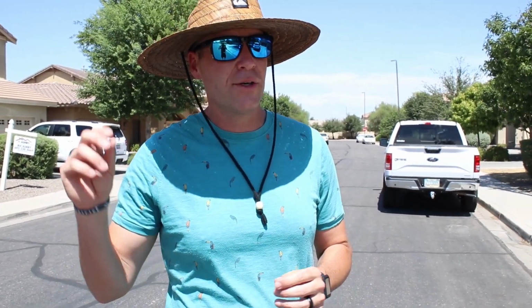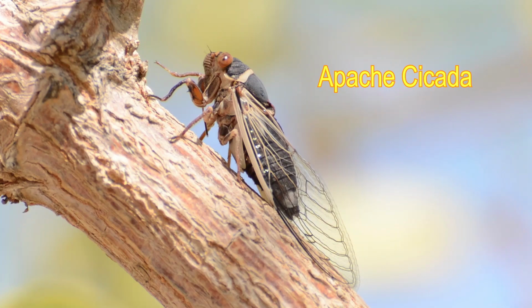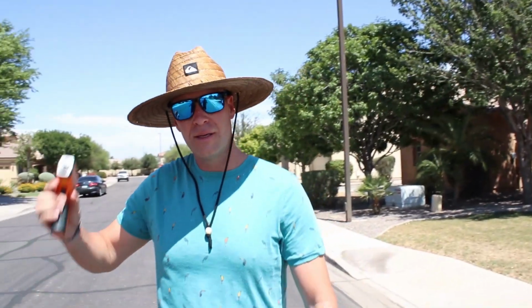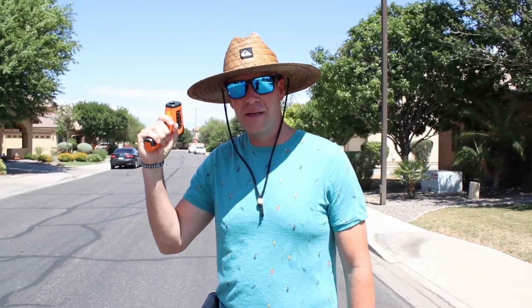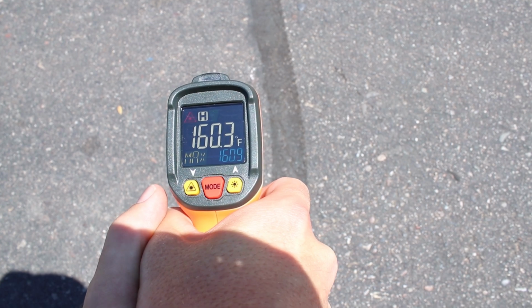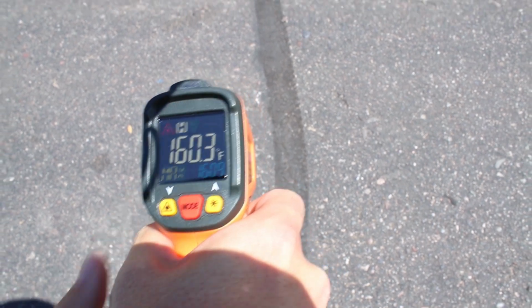Nice. So here we are standing in the middle of the road. The first thing you may notice is a faint buzz. That is not Dave's electrical equipment going wrong. Those are our wonderful cicadas, the loudest insect in the world. When it gets to a certain temperature, all the trees around here buzz. But right now, what we're gonna do is pull out my thermometer. How hot is the road? 160.3. That's not uncommon. 160 degrees.